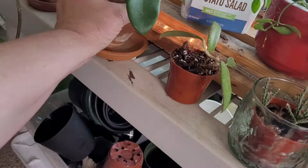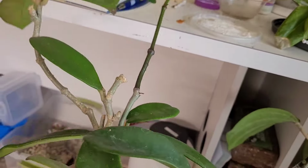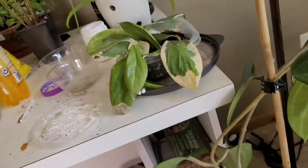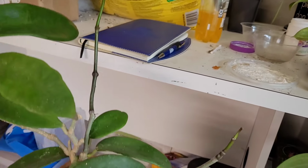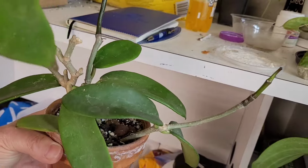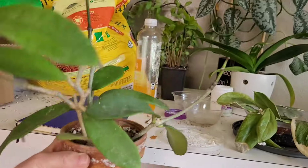Then over here, this is my Hoya melliflua, which is, oh, and look at that. I probably just broke a leaf. Well, what do you know? This is my melliflua. I probably need to find a new place for it. It's going to have to either be on the top or somewhere else because it's too tall to be on the shelf. It's hitting the top. So I'm going to set this aside.